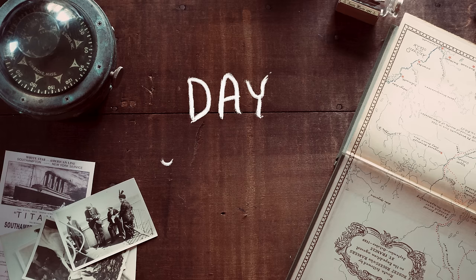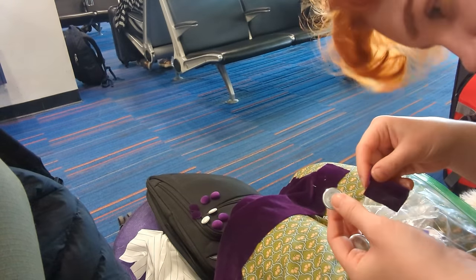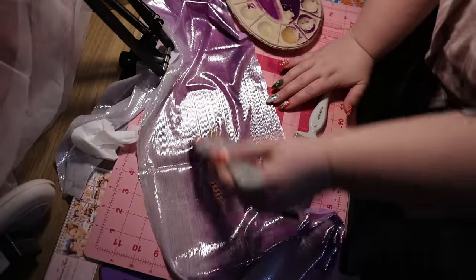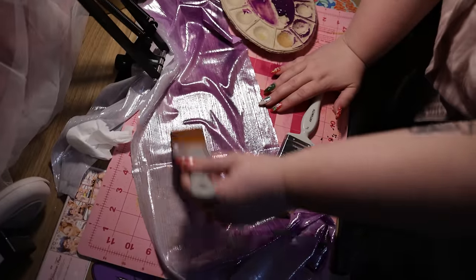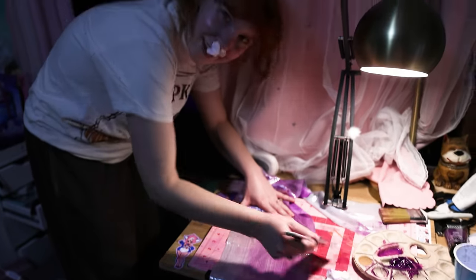Would it be a cosplay project if you weren't working on it up until the very last second? In the airport, as well as enlisting Savannah's help for putting together the fabric that goes on the hat. During which I had a very runny nose, so we came up with the only viable solution.